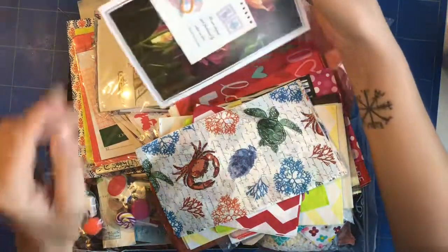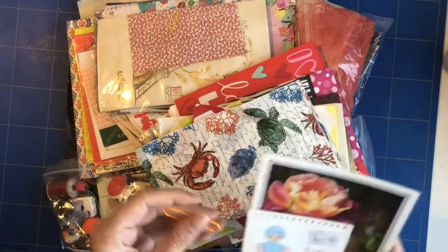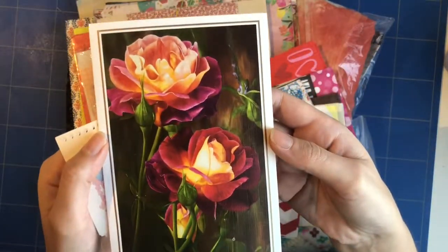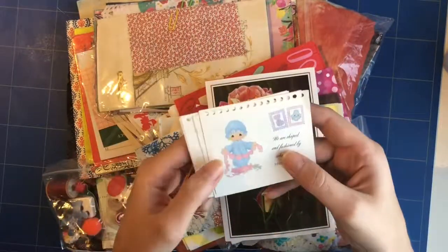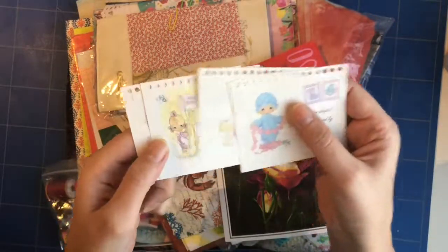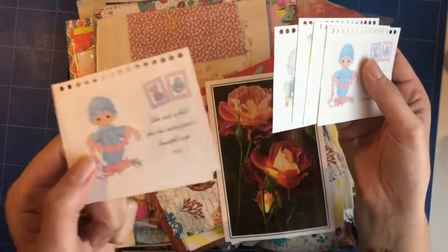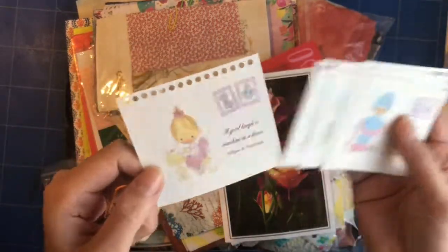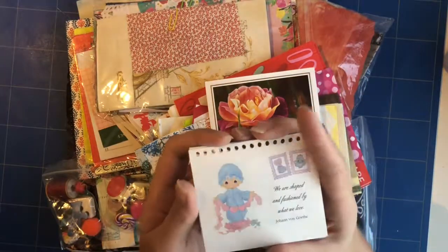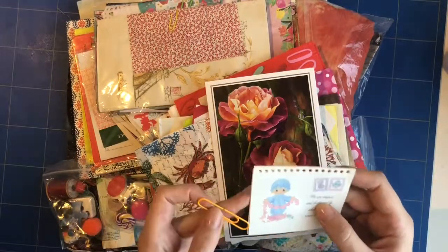I think this could be a card from her. Oh, yes, it is. Look at the beautiful card, gorgeous with the roses, and then she clipped on some little cards. Look at these. Oh, these are too cute, Diane. Thank you. Wonderful, and they have little quotes on them. So sweet. Oh, thank you. Those are adorable.